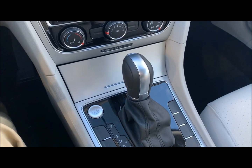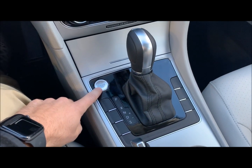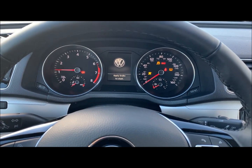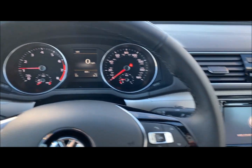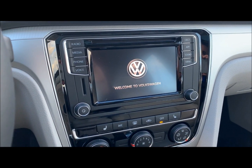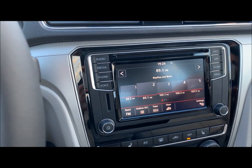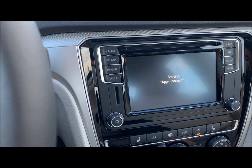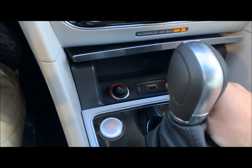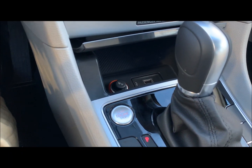But we got that push button start. Keys have a proxy sensor in them, so as long as the keys are in your pocket or purse, put your foot on the brake, hit that start button, and we have power. And welcome to Volkswagen. On the infotainment screen, of course we have Android Auto and Apple CarPlay on this. To get to that, you're just on app, but pop open this little cubby down below and we see a USB, and that's what you're going to plug into for the Apple CarPlay and Android Auto if you're not using Bluetooth.